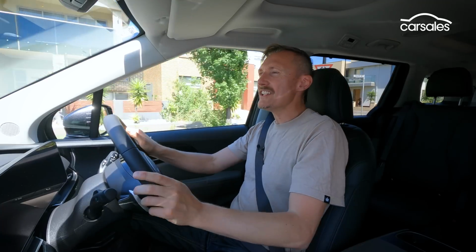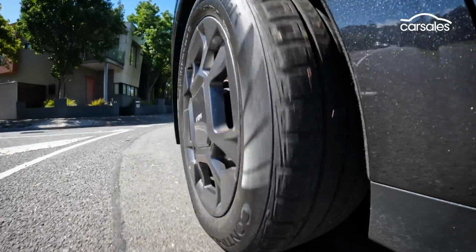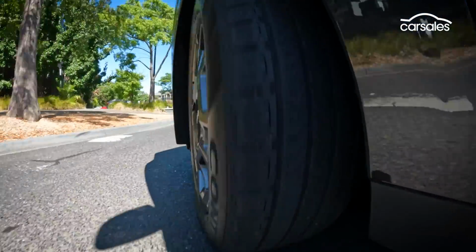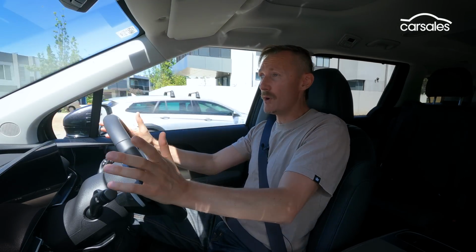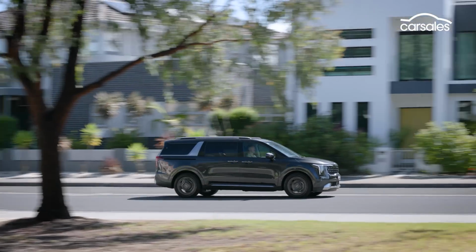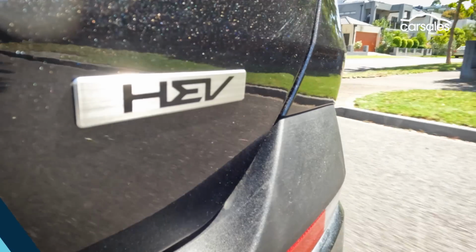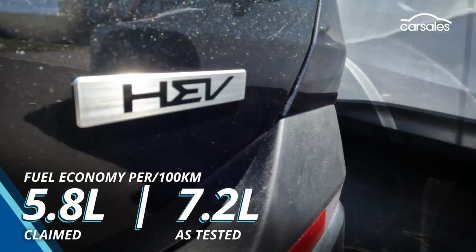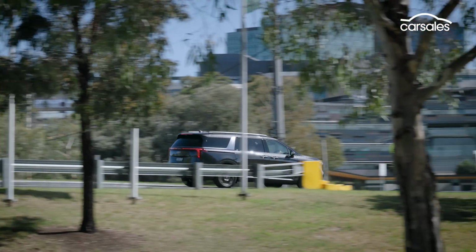It would be nice if Kia offered this vehicle with all-wheel drive, because particularly in the wet, the front wheels struggle for traction and it does feel a bit sketchy here and there, but by and large, the system works quite well. Fuel consumption is claimed to be sub 6 litres, and while we didn't get it quite that low, we did manage to get a very impressive overall figure, especially considering the different types of driving and the different scenarios we put this vehicle through.